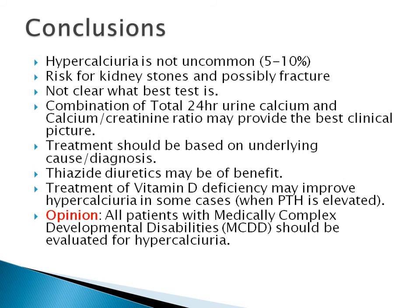In my personal opinion, all patients with medically complex developmental disabilities should be evaluated for hypercalciuria for a couple of reasons. One is it may be contributing to low bone mineral density, which is very common in this population. And secondly, many are vitamin D deficient, and you will probably be using vitamin D to correct that deficiency, and this may promote bone mineral density, but the concern is always there that they may be getting too much, and this may lead to hypercalciuria. So you need to know whether they have hypercalciuria to begin with before you start the vitamin D. Is the vitamin D deficiency a pre-existing condition before you start the replacement therapy with vitamin D?